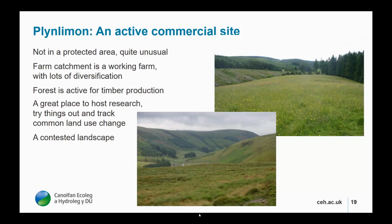But then on the forest side, it's an active timber producer. There's deforestation happening, and the landscape changes all the time there. And they're starting to replant with more broadleaf woodlands. So it's gone from cypress and spruce to more broadleaf being planted there, because that's where policy is heading, and that is what good practice is now.